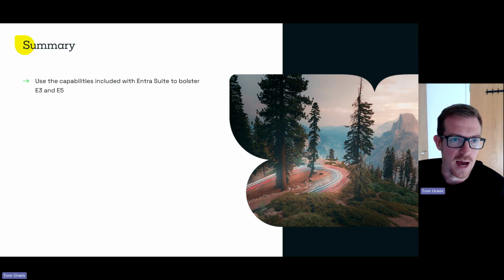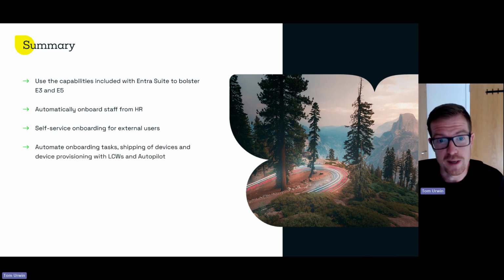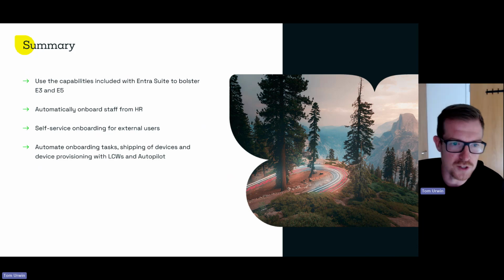So then in summary, we want to look at using these new capabilities in Entra Suite to bolster what we have in E3 and E5. Some of it's overlapping with existing features, some of it's new capabilities, but as you can see from what we've gone through, it's bolstering what's there already. We want to be automatically onboarding our staff and perhaps our contractors from our HR sources. We can have self-service or automated onboarding for external users and guest accounts and provisioning beyond that. We can automate those onboarding tasks, so sending those notifications, sending the onboarding links and temporary access passes, also sending notifications to IT or to third-party providers for shipping those devices ready for autopilot. We can automate those birthrights, so on day one, they already have access, and as they move through the organization, their access moves with them.